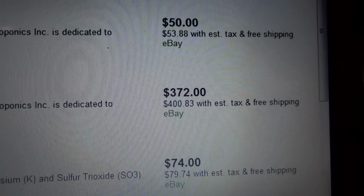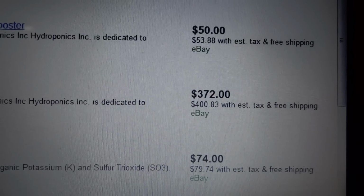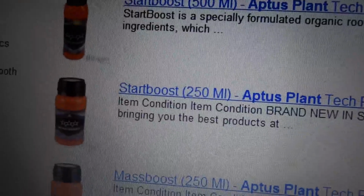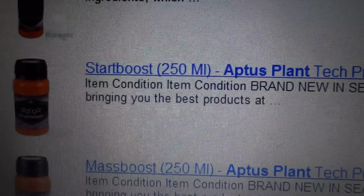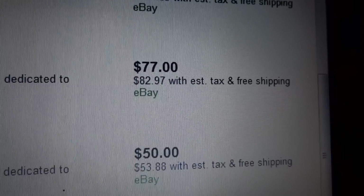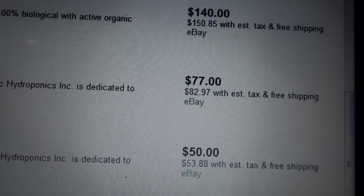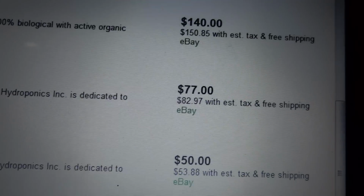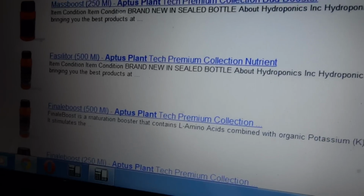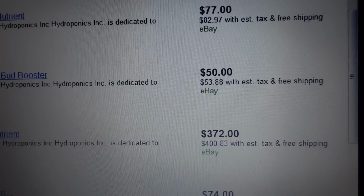And it's $372 to get the facilitator product. I mean, that is just off the charts expensive, guys. The Start Boost, by comparison, is sold in a 250 milliliter bottle, used at 1 milliliter per gallon. So you can essentially do 5 reservoirs with one of these, and that will set you back $77. So, just looking at pure price, essentially $154 versus $372. But keep in mind that the concentration is a little bit better, so that's not a true analysis. But the real point, guys, is that this stuff is incredibly expensive.